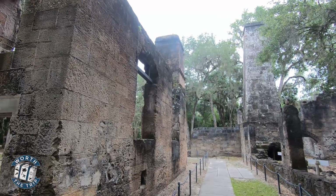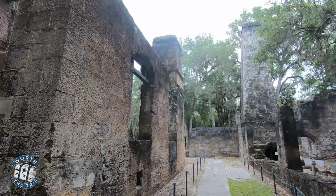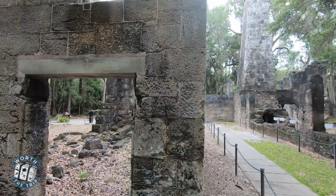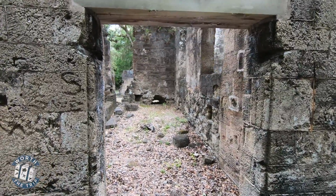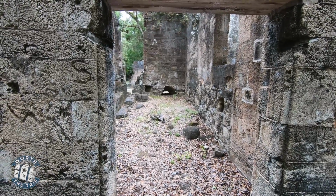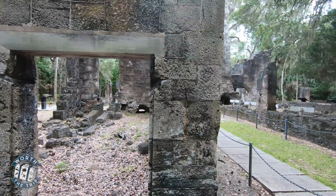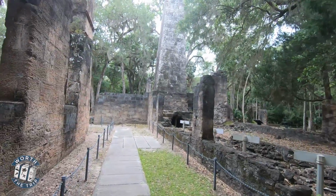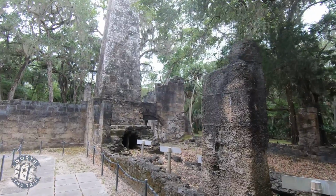You'll notice that there are two smokestacks. They had two fires that they had to keep stoked. The smokestack on the left, this one, this building here, ran the steam engine. And so you would have seen in here a boiler that piped steam from here to the upper floor of this building where the crushing machine was.